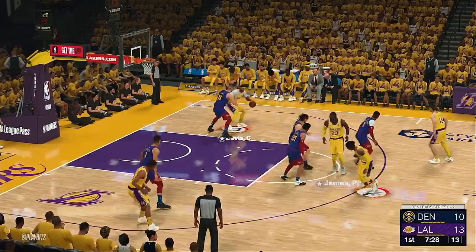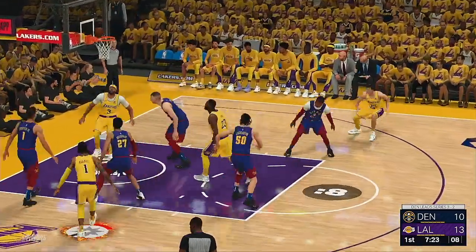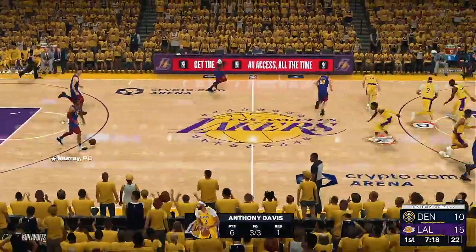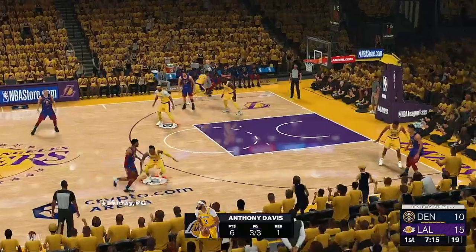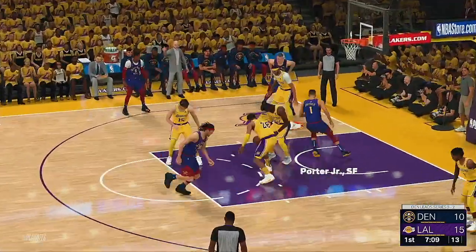James passes to Davis. Uses the glass to finish the layup. Davis has got six. Great balance and concentration there from Davis, getting it to go through the contact. Murray finds Porter, knocks it loose.